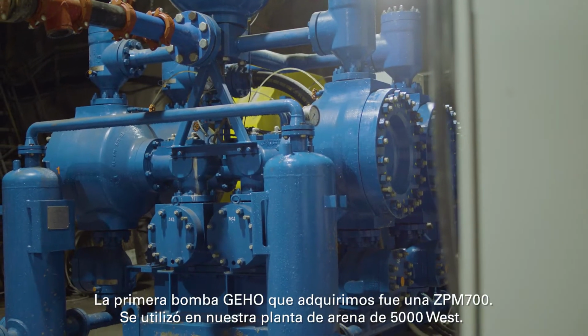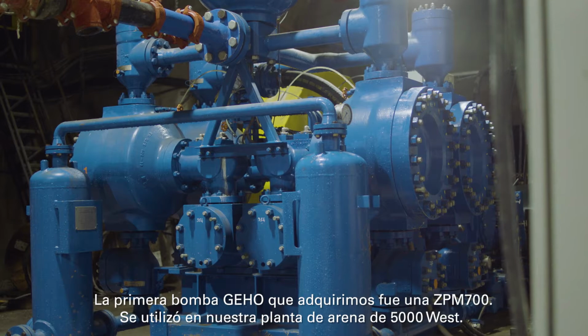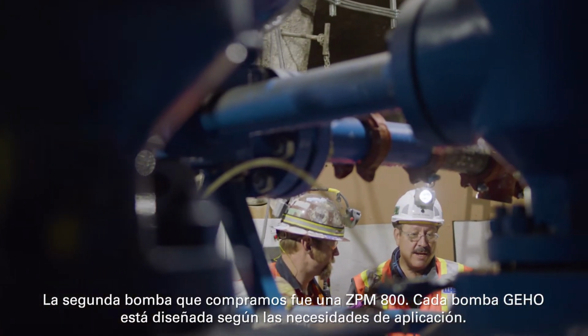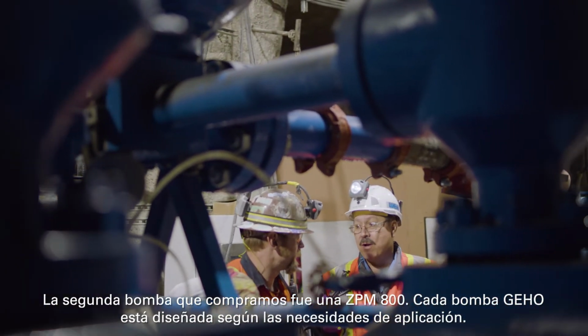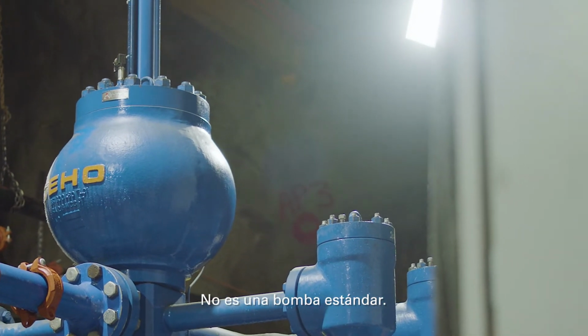The first GEHO pump we purchased was a ZPM 700. That was for our 5000 West sand plant. The second pump we bought was a ZPM 800. Every GEHO pump is built for what the need of that particular application is. It's not just an off-the-shelf pump.